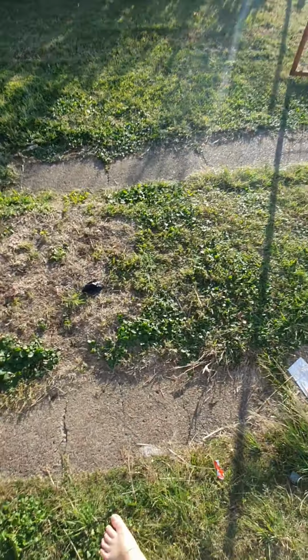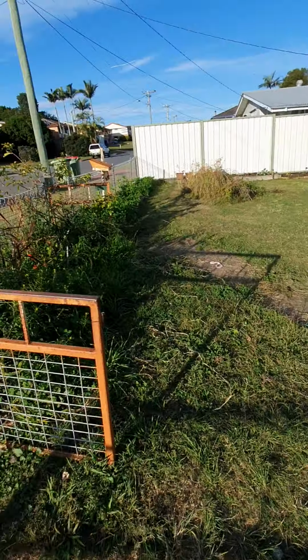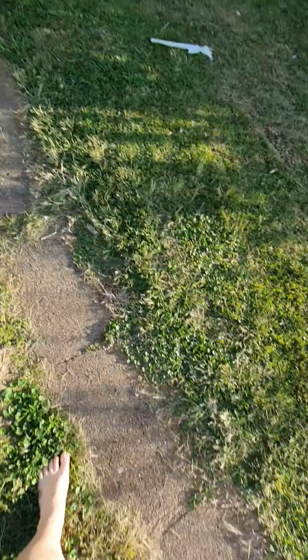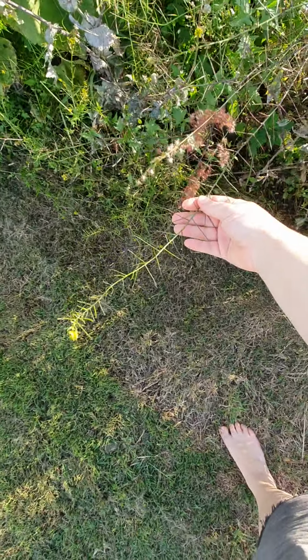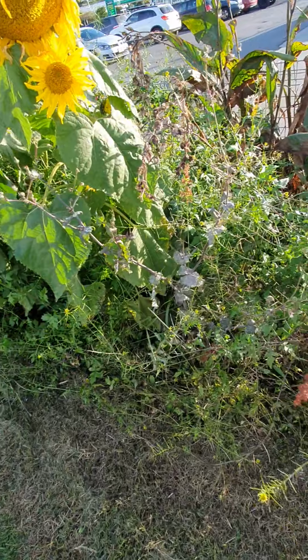Okay, everybody. So we've got a house inspection coming up, and we've just mowed the lawns and stuff. So I'll do a little video and show you guys what I'm growing in my gardens. Yeah, it's quite spread out. It's not all in the same area. But I have no idea what weed this is, but it's just come up everywhere this year.